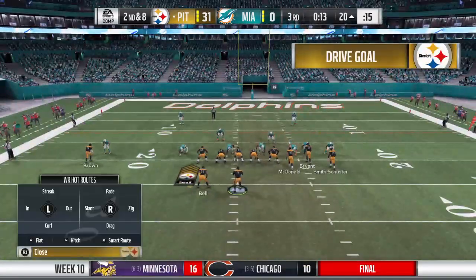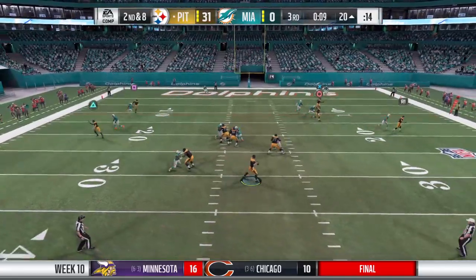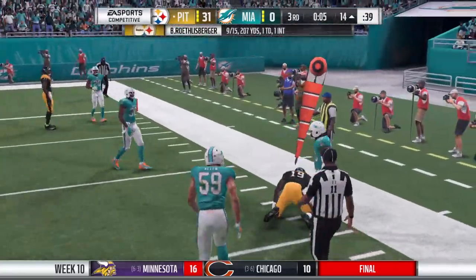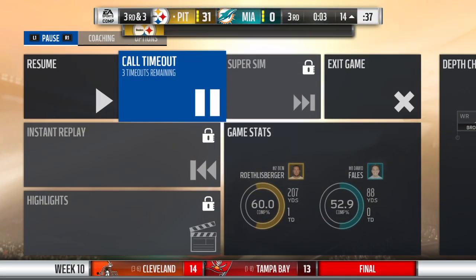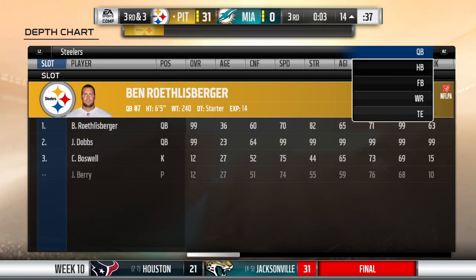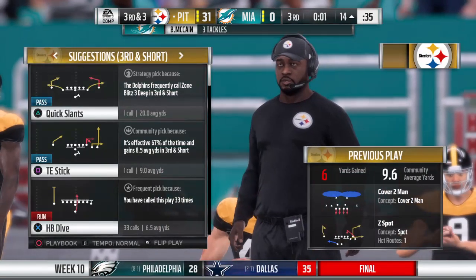Well, that call makes sense because they've been throwing it well on this drive, and once again they show passing formation, showing the shotgun. Then they ran out of it. That's a nice play by them defensively, though, to hold it to a short gain. And he'll get him. Inside the 15 down to the 14-yard line.